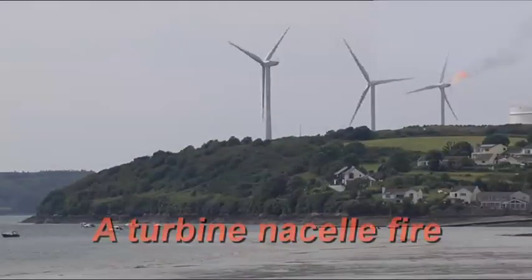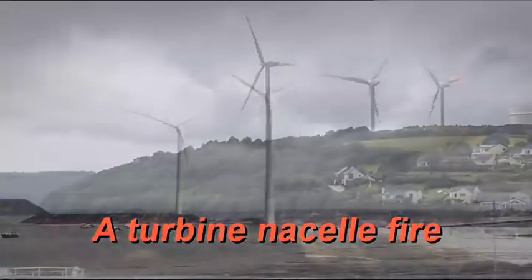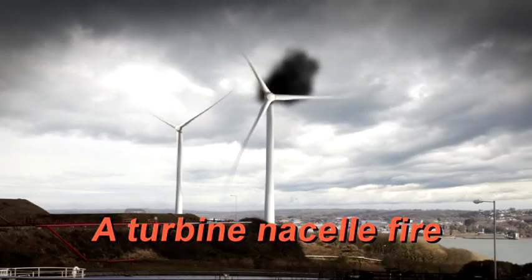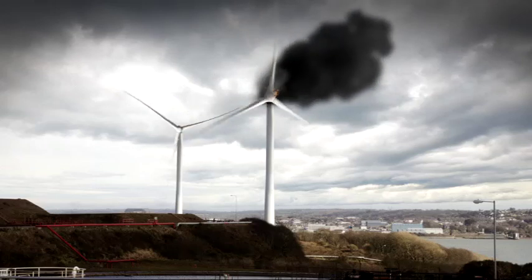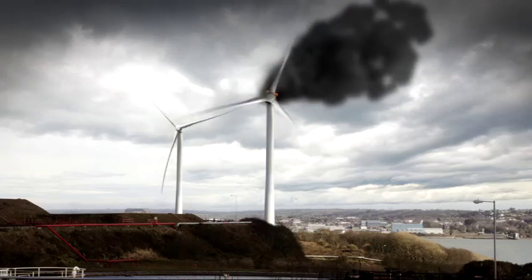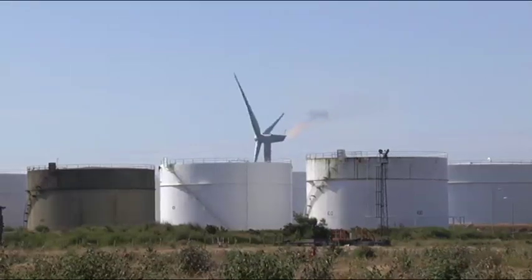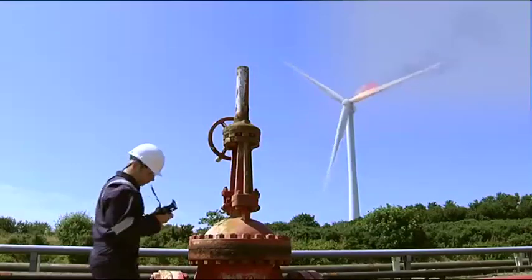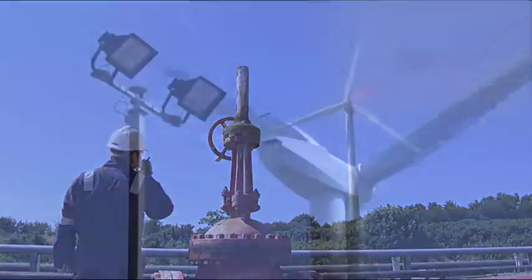Although very unlikely, fire in the turbine nacelle is a possibility. A fire can be the result of an electrical fault or from mechanical failure due to the turbine blades overloading in high winds. If you see smoke or flames like this coming from the nacelle or turbine, contact your line manager or any SEM Logistics personnel immediately so that the turbine can be safely shut down.